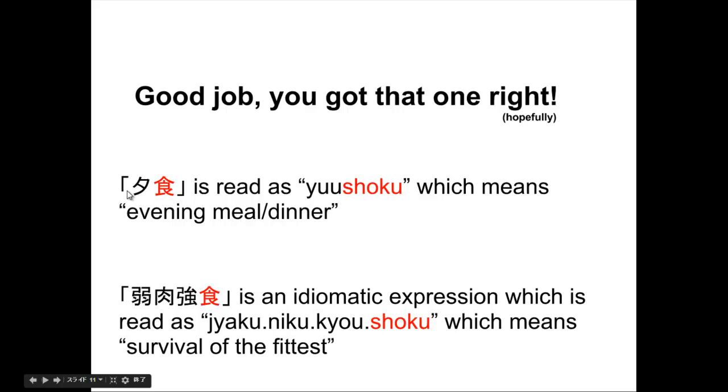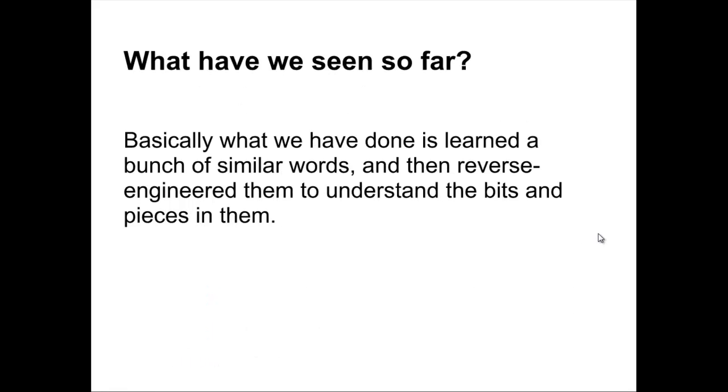This is the word for evening meal, and dinner is read as yūshoku, and this is read as jakuniku kyōshoku, once again, and it means survival of the fittest. Now, what have we seen so far? Basically, what we have done is learned a bunch of similar words and then reverse engineered them to understand the bits and pieces in them.